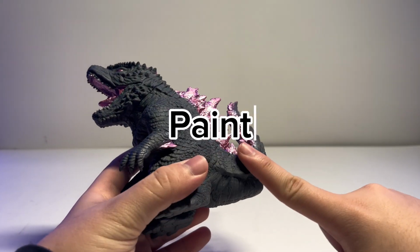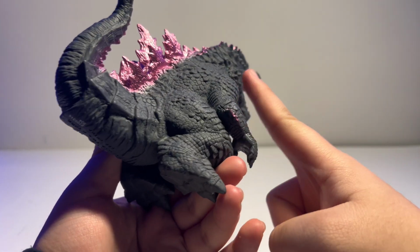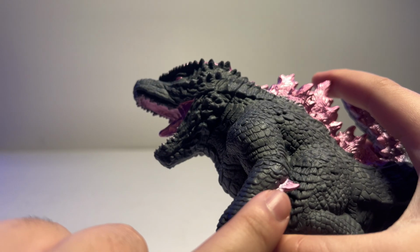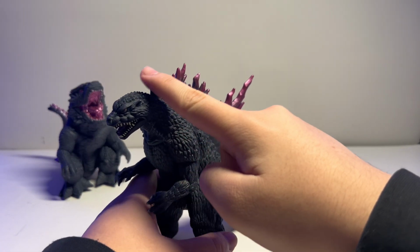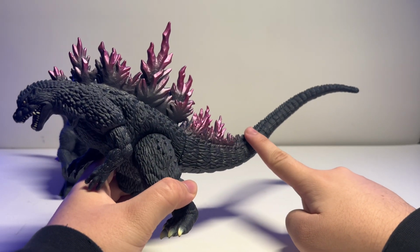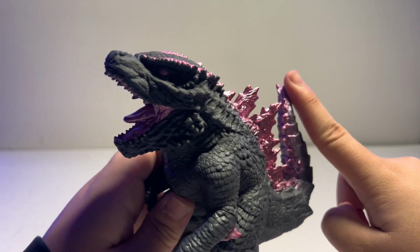Godzilla will remain his signature charcoal gray throughout most of his body, but areas like his mouth, eyes, arm blades, and dorsal plates will be a really nice metallic pink. The pink paint on the back will be present all the way up to the tip of the tail, which is always nice to see nowadays.